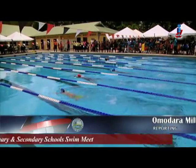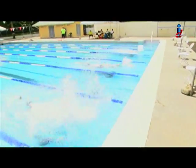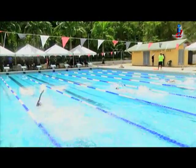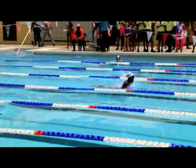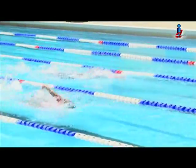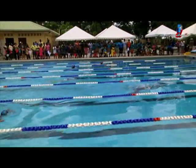That's the start of just one of over 100 races that took place during the 4th annual primary and secondary schools swim meet. The two-day event had over 70 children competing in categories such as the backstroke, butterfly, and breaststroke to gain points for their schools.